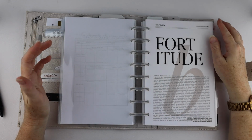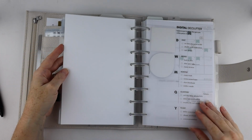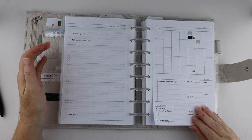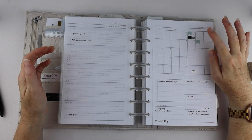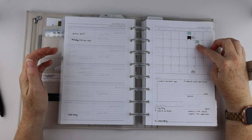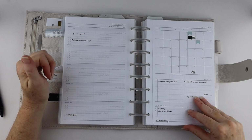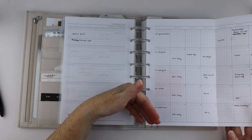So my next section is monthly. So I have a couple of layered dashboards here. And then this is September. I have not gone through and marked things out. Just if you haven't seen this before, this kind of a teal color is when I'm leaving the house, just so I know if I need to run errands, I can do things at the same time. And then black is when my husband has something. So that's kind of a cheat sheet way of looking through on this.